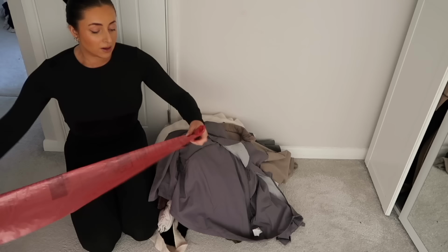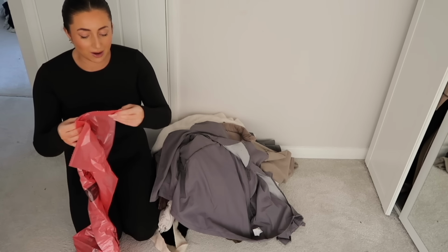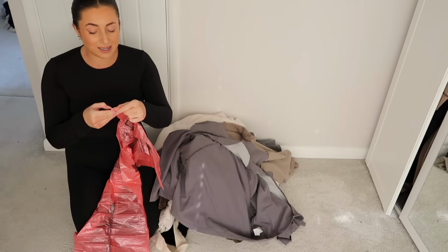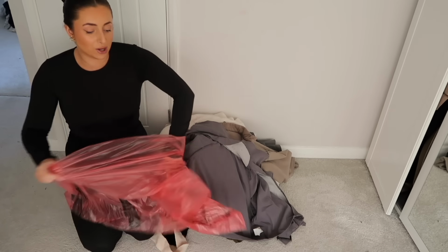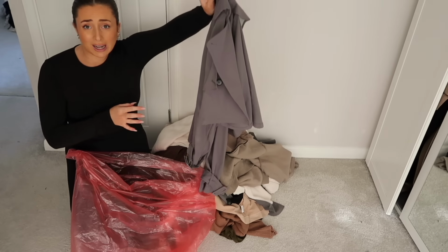I'm just gonna bag these up now and then I'll have a little look through my wardrobe as well to see if there's anything else, but I'm literally the biggest clearer outer when it comes to clothes you'll ever know. If you watched my last declutter and organise, you'll know how many clothes I got rid of, and that's something I do every month or two. I genuinely do not have as many clothes as you would think, and there's some really nice pieces in here.